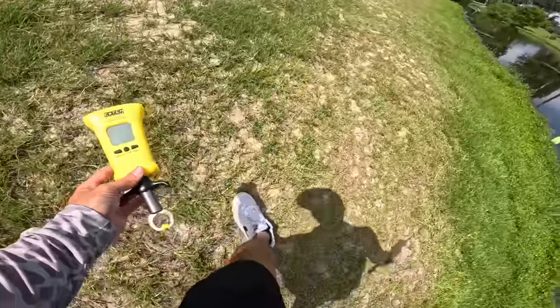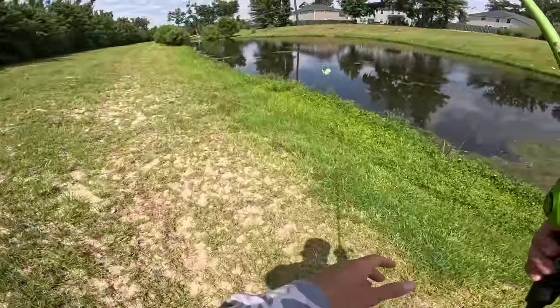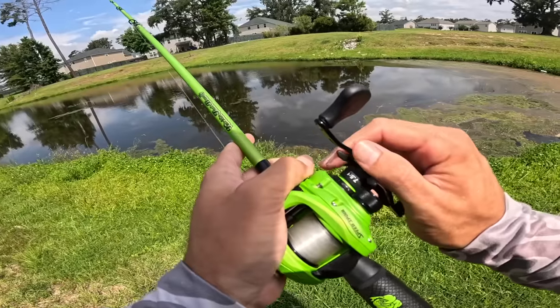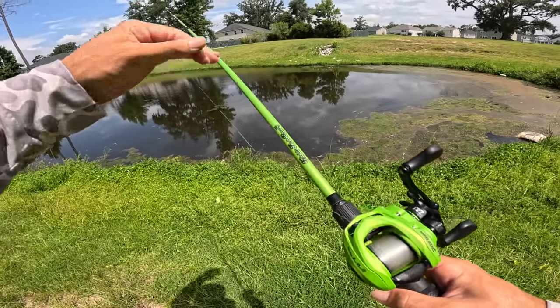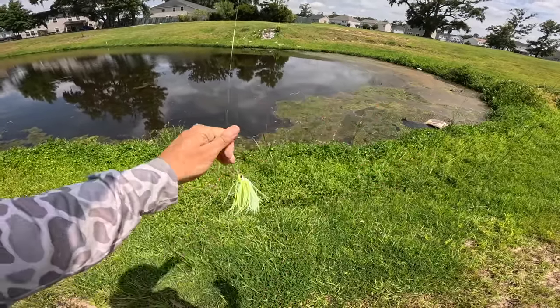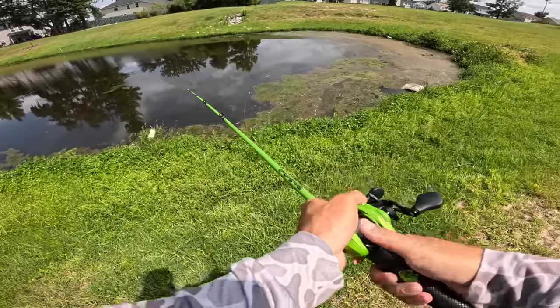All right, we're just gonna set our scale right there just in case we need it. Make sure everything's good on this kicking combo. We got 17 pound line on this puppy. We're gonna check our drag, make sure everything's good. That spinnerbait right there, man, that thing is looking flossy, boys. It's looking flossy.